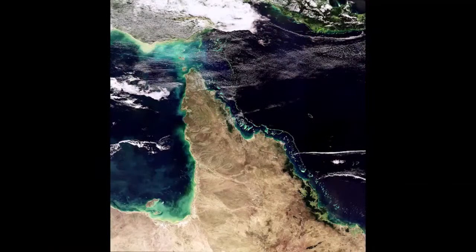As corals grow together, they form a reef. Some coral reefs grow so big, like the Great Barrier Reef, that we can even see it from space. Now, because corals grow really slowly, that means the reefs we see today are thousands of years old. So if they're damaged and lost, they'll take a very long time to come back.